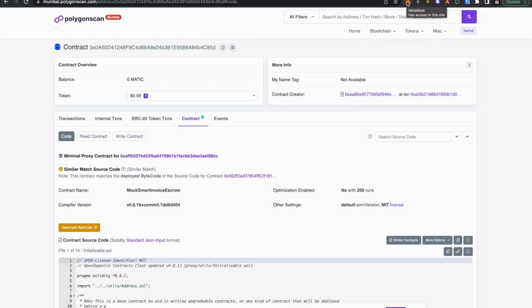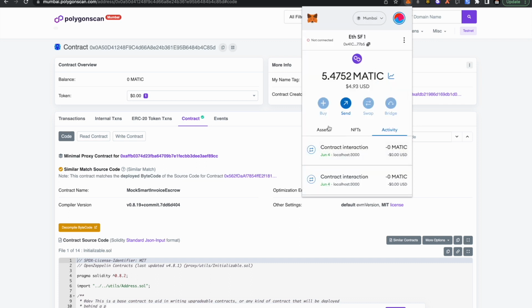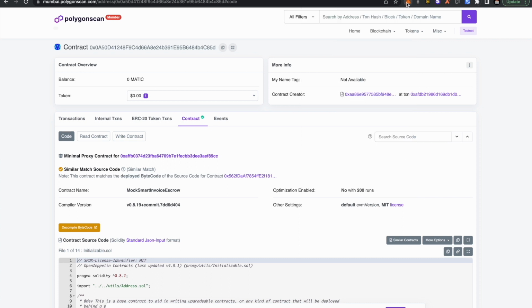So this is our address, and what I'm going to do now is let's say I am the client, and I want to pay out everything. I want to pay out all the milestones, and I want to release all the money to my freelancer. So I'm going to go first to the freelancer account. The freelancer account has around 2,180 mock tokens.